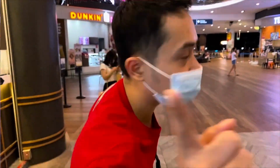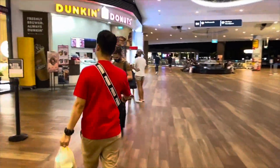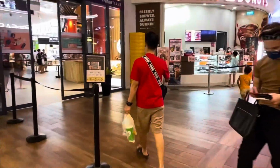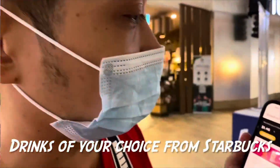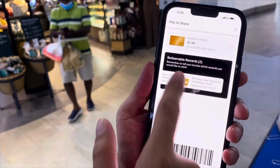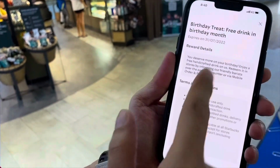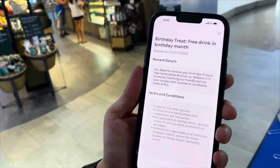Let's go to Starbucks! Now we are here at Starbucks to claim our birthday treat! Here, birthday free drink in the app. So we're gonna claim this. Let's go!